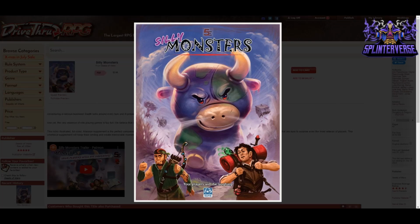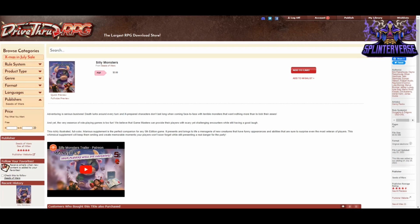Next, we have Silly Monsters. I know a lot of those in real life. And it's from Seeds of Wars. It's $3.99 and it's 40 pages. So it says, adventuring is serious business. Death lurks around every turn, and ill-prepared characters don't last long when coming face-to-face with terrible monsters that want nothing more than to kick their asses.